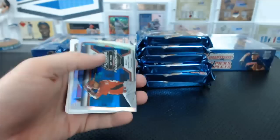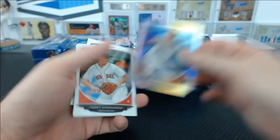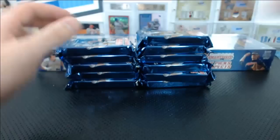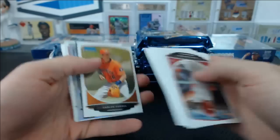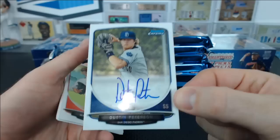Oh, there's a blue mini. Billy Hamilton, future of the franchise, blue. Oh, Melvin Gillard. Awesome. 153 out of 250 on the blue mini. Billy Hamilton. Denton Keys. Pickett versus Siri. I don't know who Siri is. Carlos Correa Chrome. And then we have Plawecki. Another deal. Roel Ramirez and Dustin Peterson. San Diego Padres hit. Adam S.